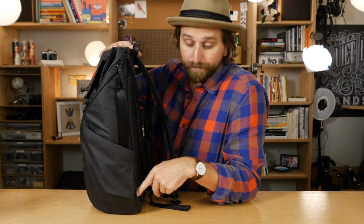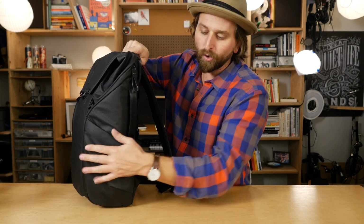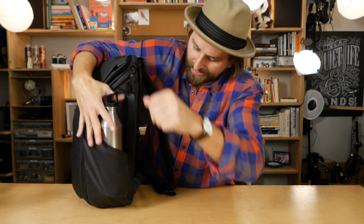On this smaller version of this bag, I wouldn't need them, but on the bigger version, or if you have it loaded down for bear, you can always pull those straps out. It's kind of a hassle to get them out, but when you need them, they're there. Water bottle pockets that pull away to nothing. They fit right like that. Just go like this and like that, and we're in.